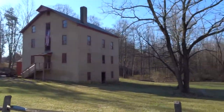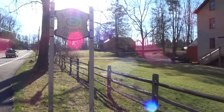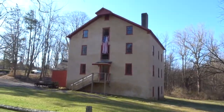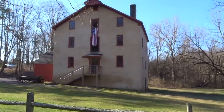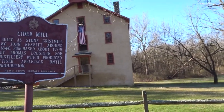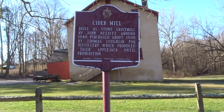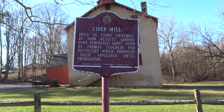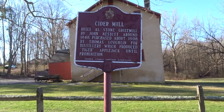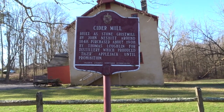Okay, over here used to be a grist mill. In Ralston Historic District, 1727. Cider mill. Built as stone grist mill by John Nesbitt around 1848. Purchased about 1908 by Thomas Loglin for distillery, which produced Tiger Applejack until Prohibition. Interesting.